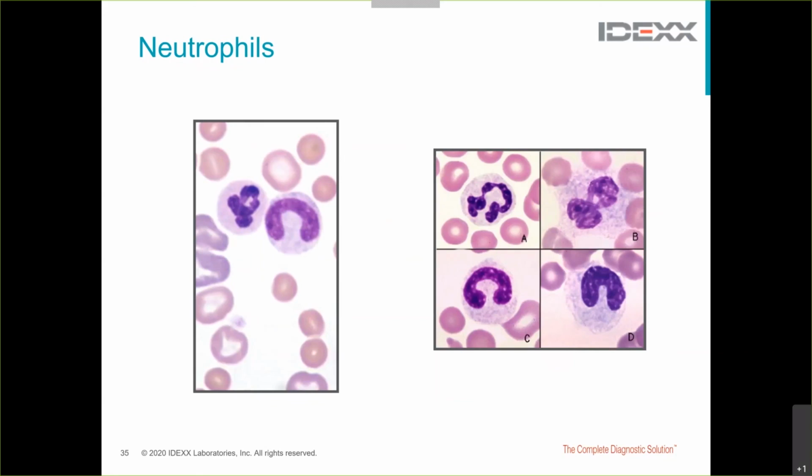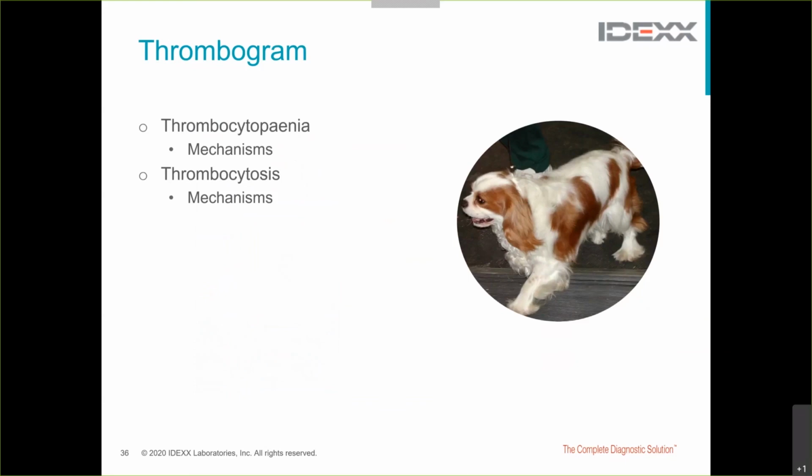Finally, when we talk about platelets, I'm a bit of a simple soul. When I think about thrombocytopenia, I think either it's going to be bone marrow disease reducing production. Unlikely to be bone marrow disease alone if you've got a severe thrombocytopenia without other cell lines also being affected. It can be a consumptive thing, so hemorrhage or vasculitis or DIC, or it can be immune-mediated destruction of the platelets. The other one to keep in mind is the breed-associated ones.